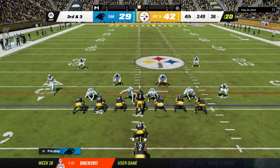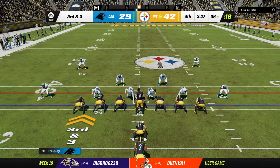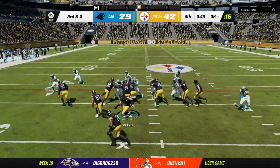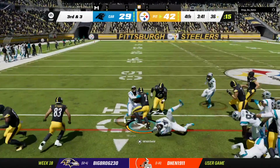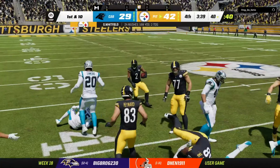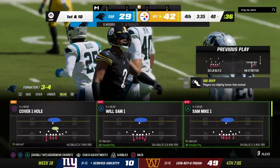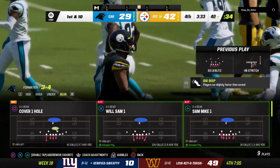Under 4 to play now. Clock running. 3rd down. They'll keep it on the ground. Whitfield, and he will have a first down here at about the 40. 5 yards on the play there. The drive will continue.